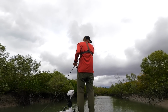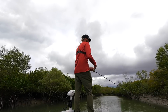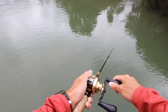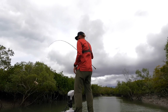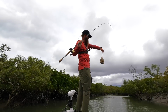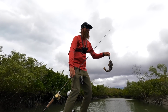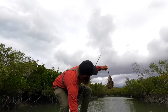Oh, that's a drain there. Mangrove trout. That's a quality mangrove trout. How was that fight? Oh. Did you get whacked as well? Yeah. Well, stop us there, eh? Have another cast.